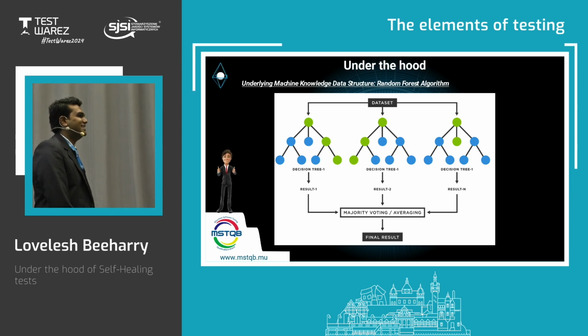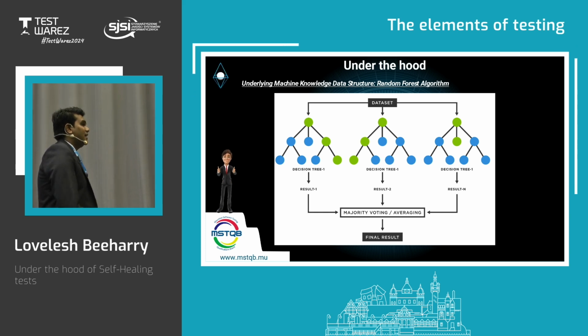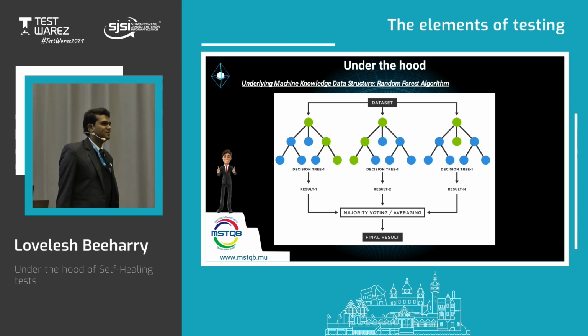Welcome. Can you give any example when a test was healed but should not have been healed because it hides a bug under the hood? Any example?